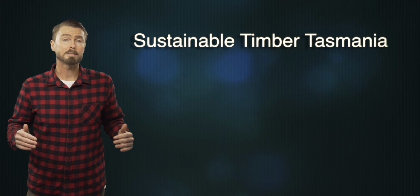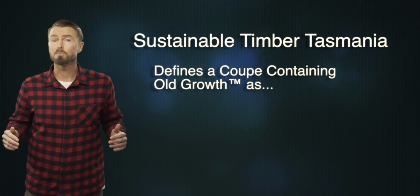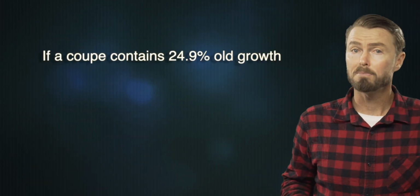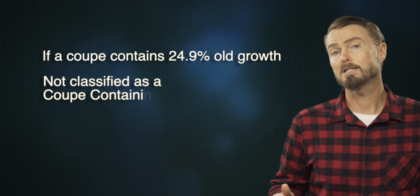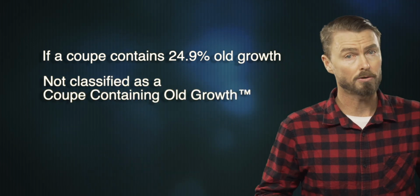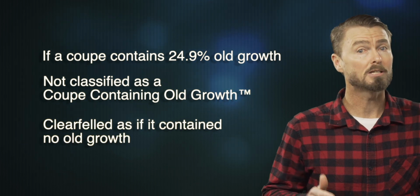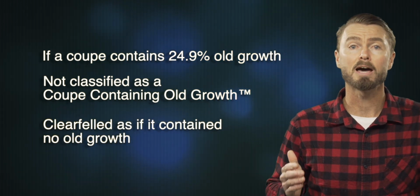What is a coop containing old growth? Sustainable Timber Tasmania defines this as a coop containing more than 25% old growth. This means if a coop contains 24.9% old growth, it's not classified as a coop containing old growth, and Sustainable Timber Tasmania gives themselves permission to clearfell it as if it contained none at all.